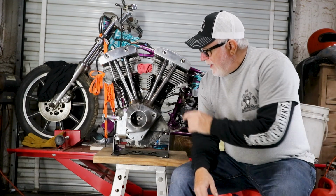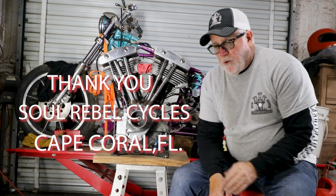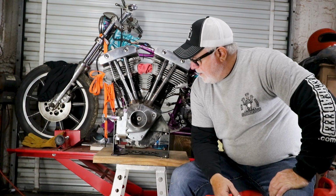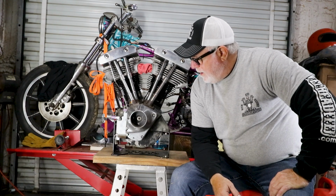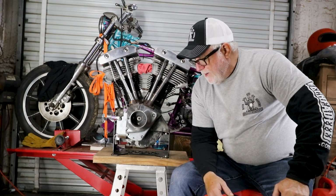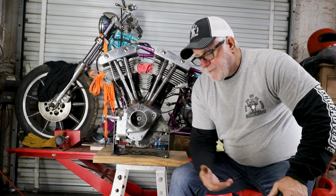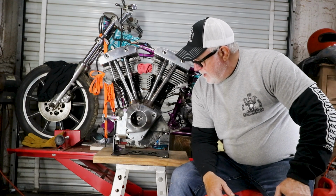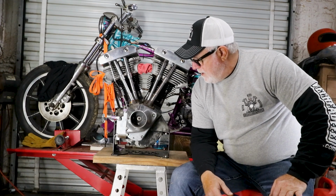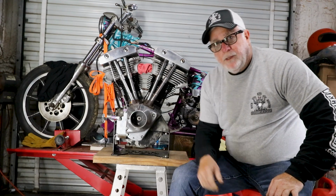So I finally got the motor back together, all brand new. It's all S&S, all S&S pistons, and I forgot exactly what parts are all S&S. Like I said, I'm old, man. But I tried to keep as much Harley as I could. And of course, for the performance parts, I had to go S&S. It's basically the same motor that I'm putting in, just new jugs, new pistons, a more up-to-date S&S oil pump.